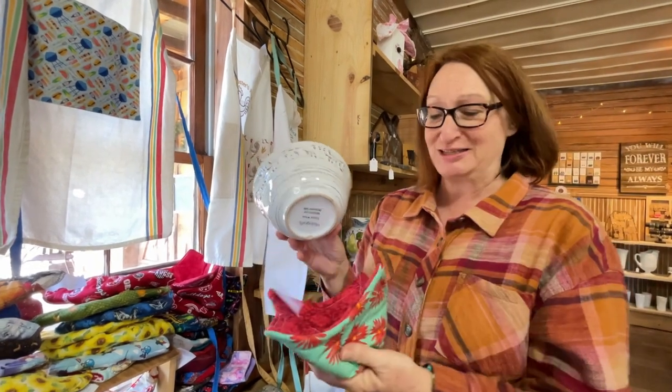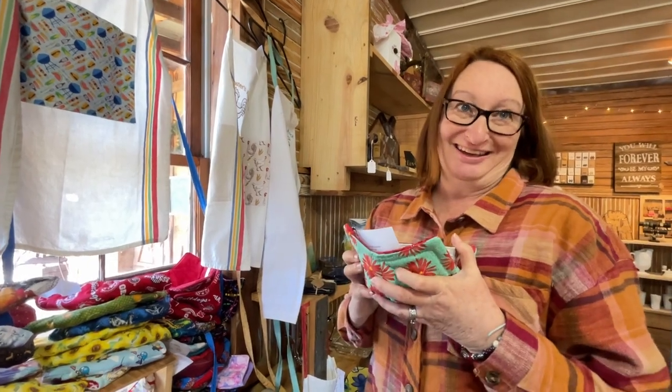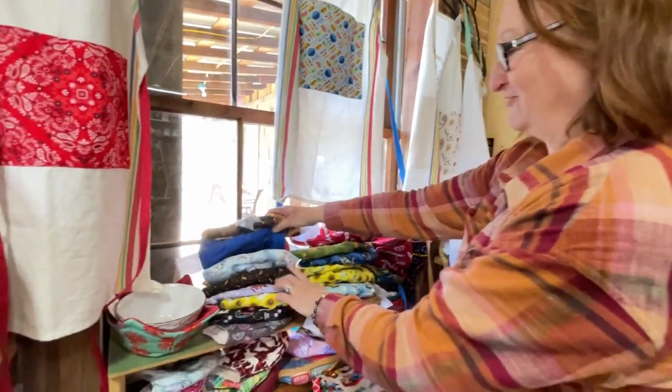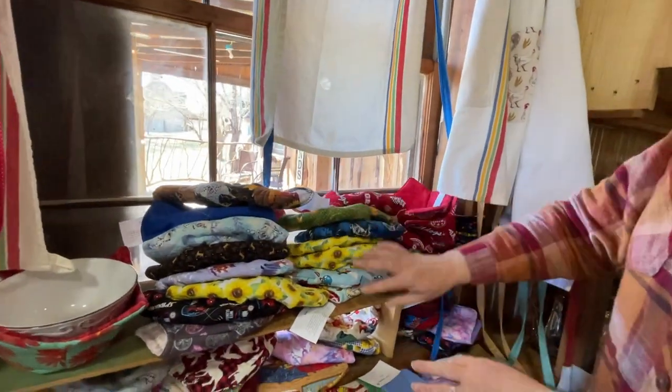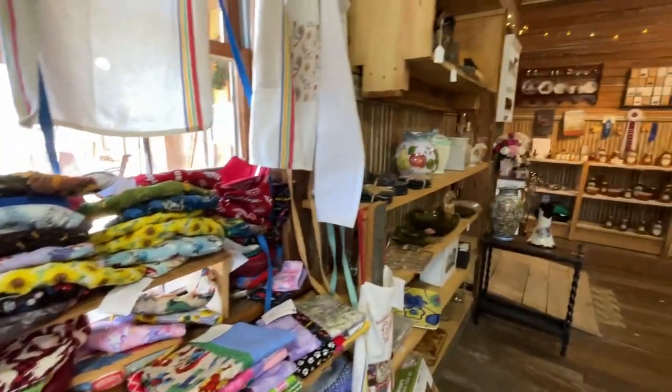It's washable if you get something on it, but it also works in the opposite. If you put your ice cream in it and you don't want to freeze your hands, it also protects your hands from cold. And there's all these fun patterns. There's fun ones for kids. There's fun ones, just all kinds of patterns for everybody. Something for everyone to like there.